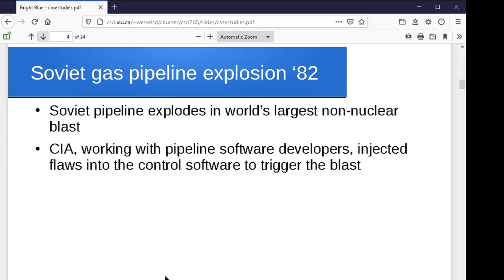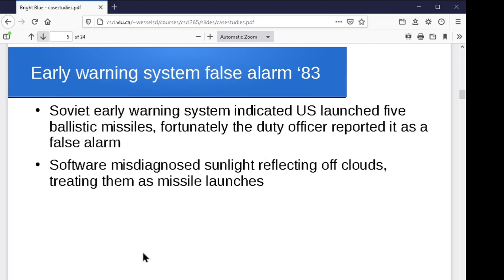Gas pipeline explosion in 82. I don't know if this is confirmed or not. The world's largest non-nuclear blast. The theory is that the CIA, in conjunction with the software developers, I think actually here in Canada, deliberately injected flaws into the control software that would ultimately trigger this blast. Now, I'm not 100% sure how valid that is, but you never know. Again, different examples of problems in software systems for unanticipated issues.